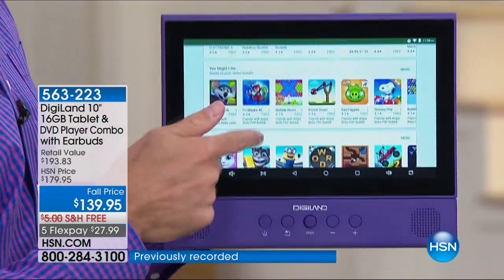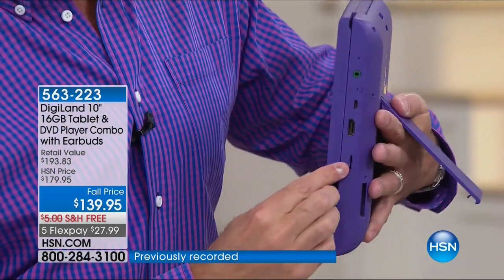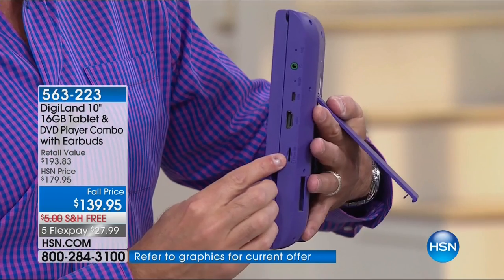It's also 16 gigabytes of built-in memory. And it has, ready, see right there what that is? That's an expandable memory card slot. So you can have as much memory as you want.